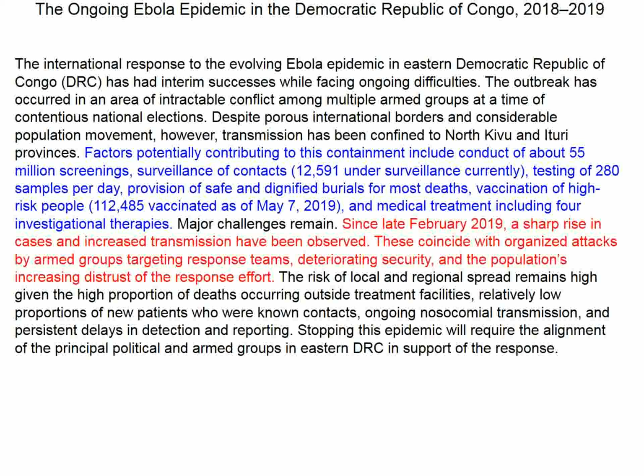Now, in the New England Journal, the ongoing Ebola virus epidemic is also discussed, and we've looked at Lancet papers where the development of a vaccine against Ebola virus looks very promising. But to vaccinate thousands of patients against Ebola virus is practically impossible. So the focus here is on vaccinating those groups in areas that seem to be at distinct risk. And the people working on this problem have done a remarkable job because they've already vaccinated over 100,000 people in the Democratic Republic of Congo, and they're being attacked by organized groups that are targeting response teams. There's deteriorating security because of the population's increasing distrust of the response effort.